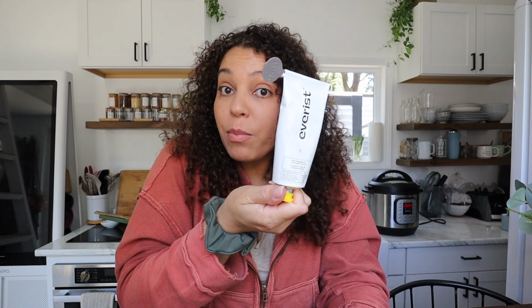And then I've recently been using Everest shampoo. It is a waterless shampoo, which I think is awesome. And the reason that I'm using Everest for my shampoo when I have JVN for all of my other products is I was using their shampoo and conditioner and I just wasn't the biggest fan of it. So I just wanted to try something else, give it a shot.